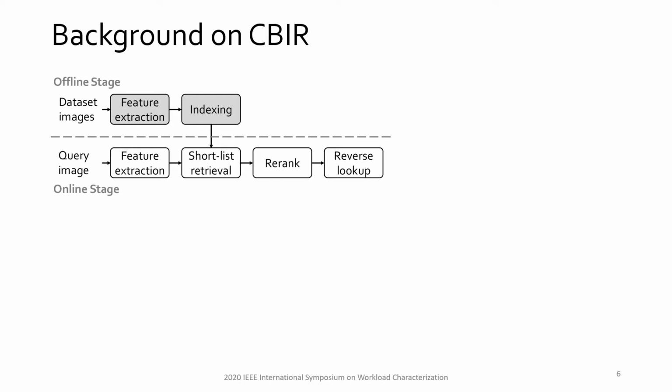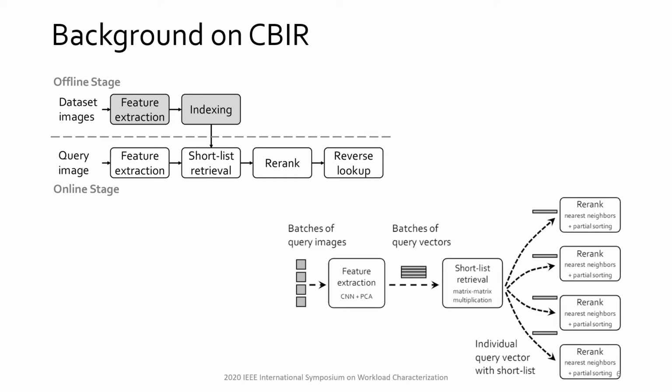During the online stage, user query images are transformed into feature vectors using the same method as the offline stage, and then the indexing structure generated in the offline stage is used to retrieve a short list of candidate clusters that are likely to be closest to this user query. These candidate vectors are then re-ranked based on their computed distances to the user query, and lastly, the original images corresponding to the k-nearest feature vectors are retrieved from the database. We focus on the online stage of the CBIR pipeline because it is both data intensive and compute intensive, and its throughput is crucial to the user experience.